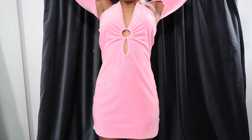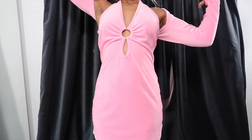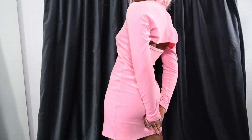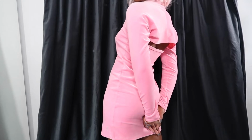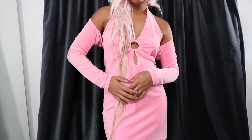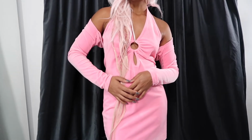I don't understand that. This one also says large, so just keep that in mind if you're looking for this same set. It's extremely soft and thick. It's amazing quality. I also feel like it's giving a different vibe than the blue one. The blue one is like, ooh, juicy, but the pink one is like Barbie.